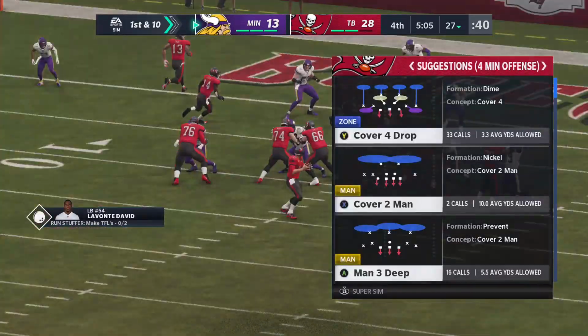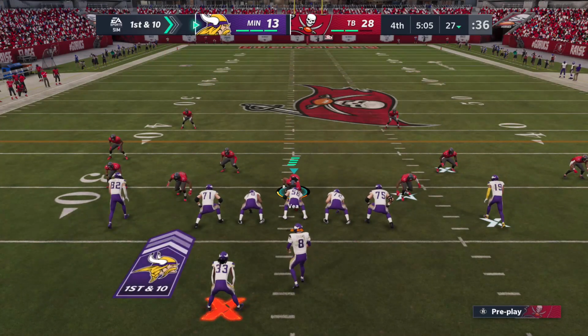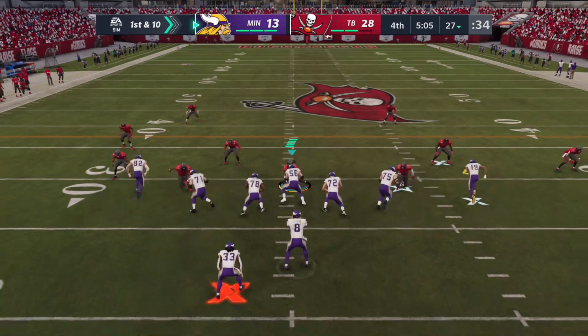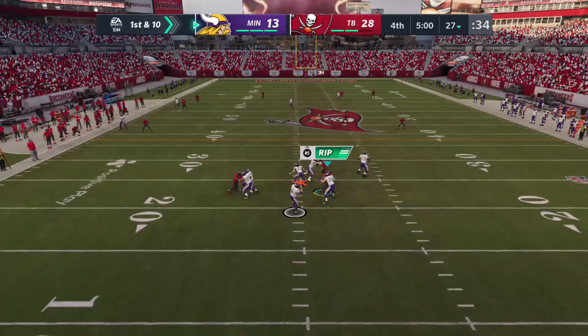That is the play they needed in a 2-score game here in the 4th quarter. No doubt about it. They did what they had to do to give themselves a chance to get back into the game. They turned it over to the offense. They are now in charge. Now they need to execute.